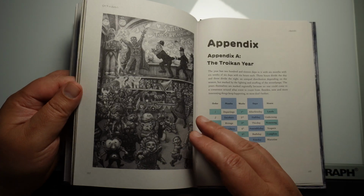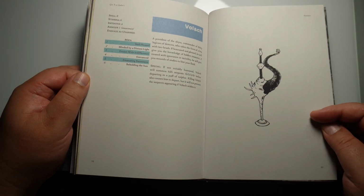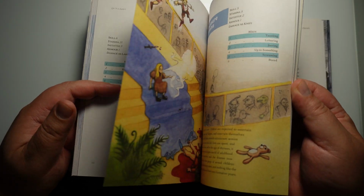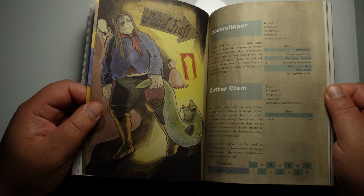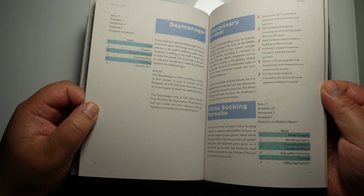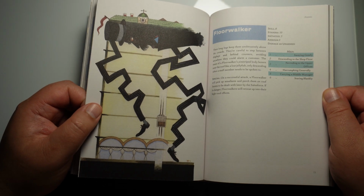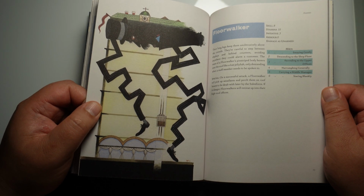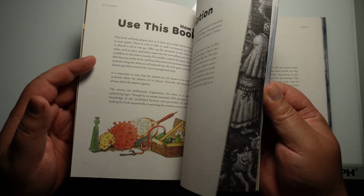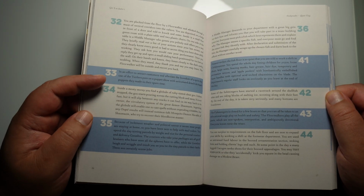Starting with the all-terrain shark, and I believe ending with the Volach on page 98, 99. These are all the monster stat blocks that are found throughout the book. Cocksure Gammons, Codwalloper, Cotterclam, Day Manager, Disciplinary Ordeal, Filthy Sucking Parasite, Floor Walkers. Yeah. So don't take it for granted that the words just mean what the words mean. They probably have a stat block somewhere in the monster section that you will want to reference.